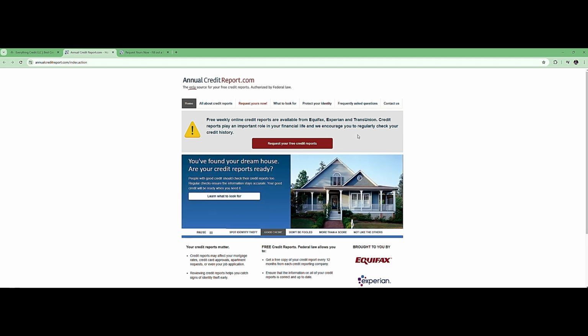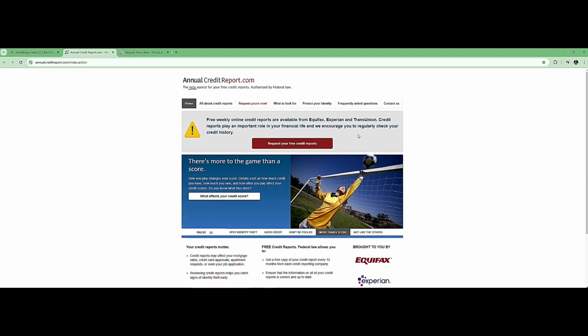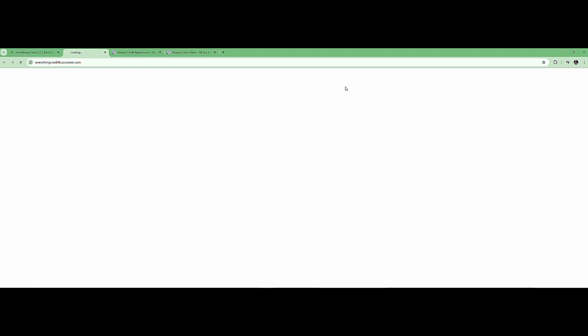Once you've had all 3 credit reports, now if you can only get 1 or 2, that's fine. We can use those, but you have to be able to get at least 1 report for us to sue that bureau. Meaning, if you're only able to get TransUnion, that's the only one we're going to be able to sue for.